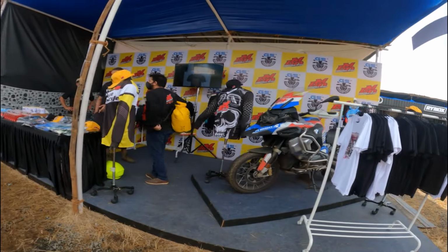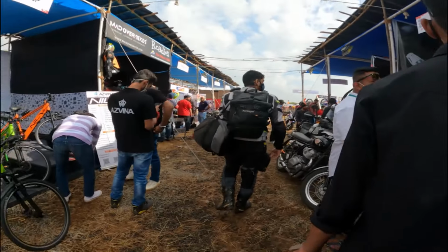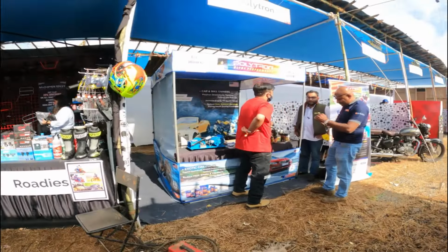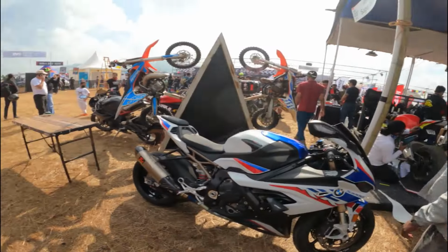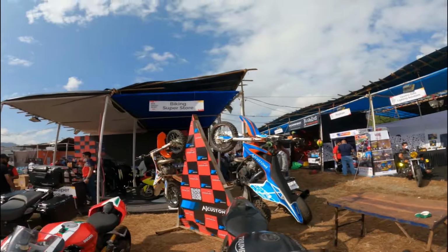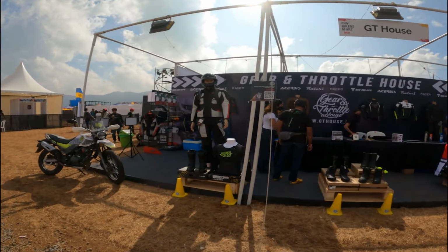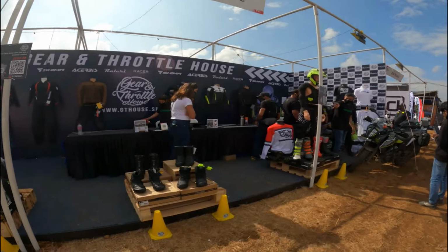This looks like a t-shirt store. Electric cycle. Moto Talk, that's the friend from Bangalore. Throttle Store again. And then you have Biker Superstore. And then there's GT House, our friends from Pune. They do a lot of jackets from Shima. And then they do products of Acer base.